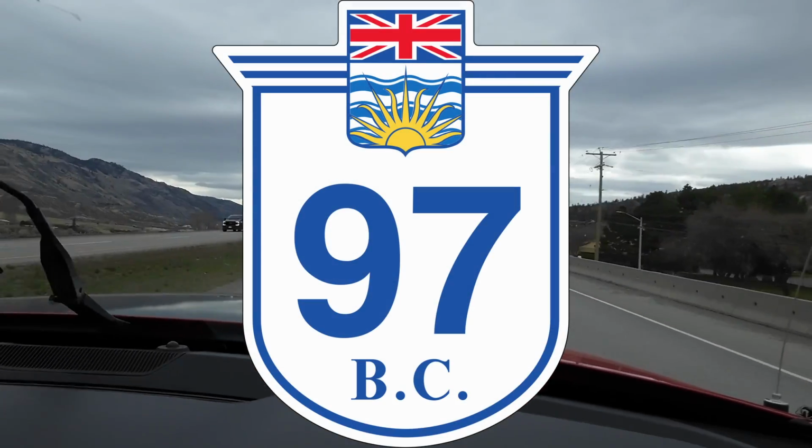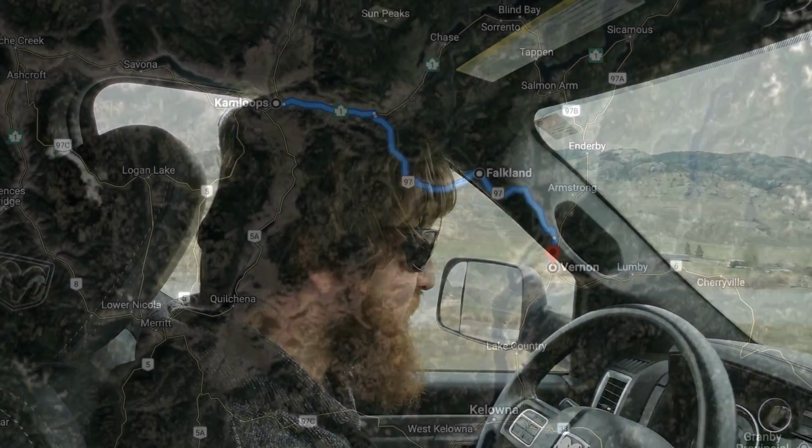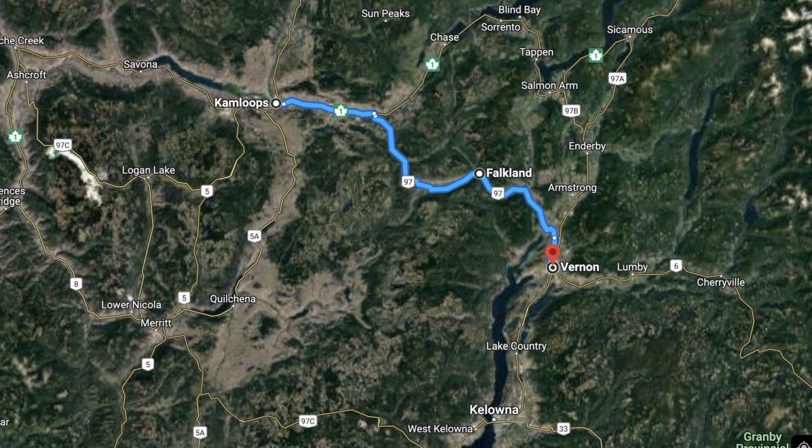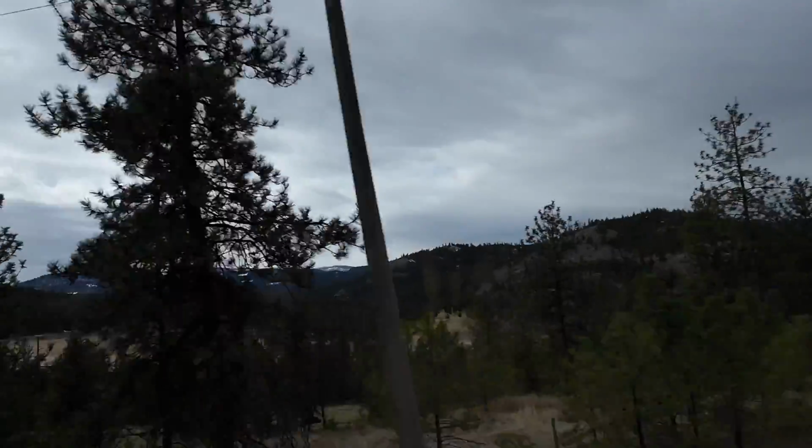So we just left Kamloops. Now we're on the 97 south. I'm gonna go through Monte Creek, Falkland, Vernon, and then at Vernon we're gonna get on the 6 and head to Cherryville. And Cherryville is an old gold mining camp from the 1860s. On our way to Vernon, 97C.